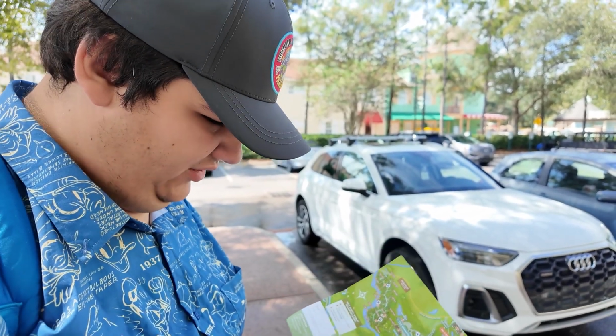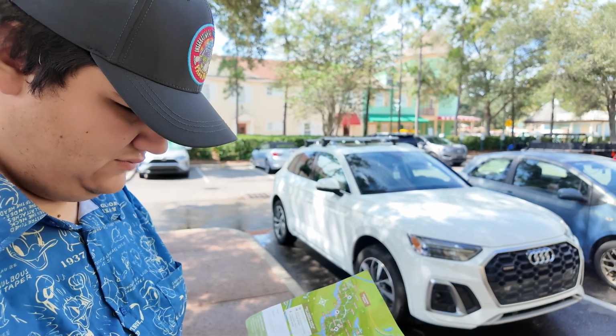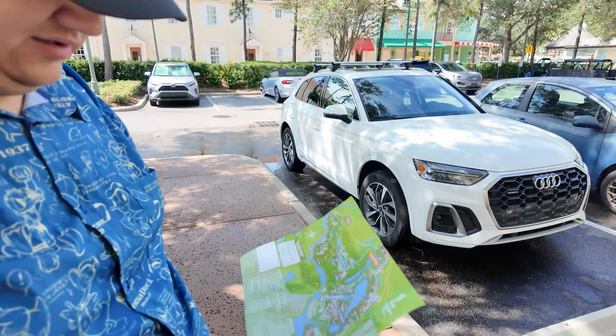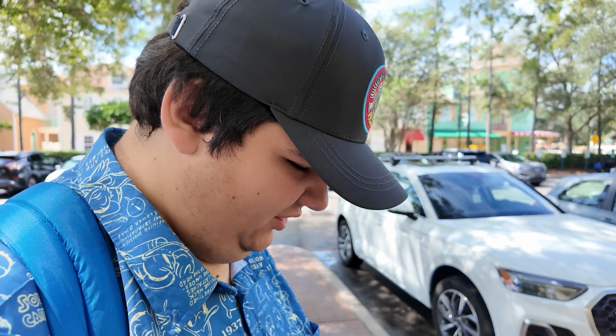Even if you don't understand exactly where everything is, you're seeing what everything looks like. Once you get here, it'll be a little easier to navigate, but you'll still know what you're getting for the money. When I stayed here my first time, it was the most confusing thing I ever saw in my life.